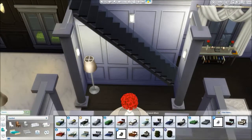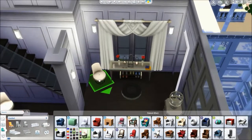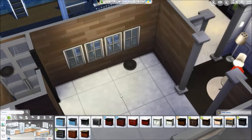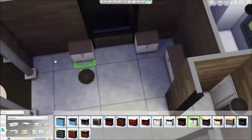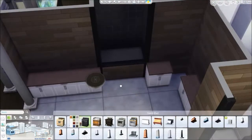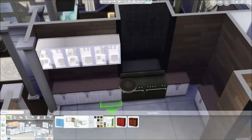And roses were the flower of choice for the hallways because I would like to keep the same flowers flowing throughout. And we are moving on to the kitchen. And the kitchen, I absolutely love, love, love how this turned out.